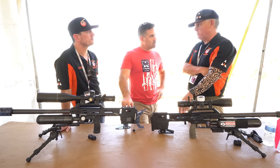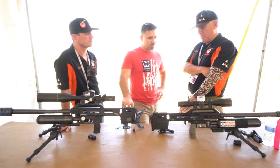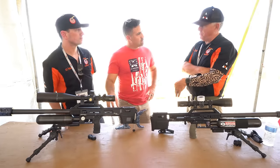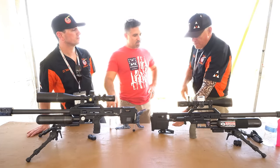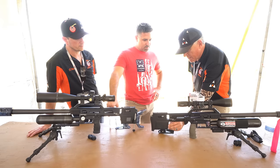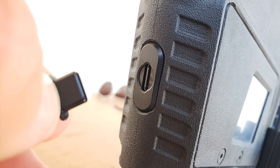It doesn't last as long as the Red Wolf. The Red Wolf lasts months. Okay. This one probably lasts, if you shoot it most of the day, 3 or 4 days, you're going to have to recharge the battery. The cool part is, unlike the Red Wolf where you have to take the battery out of the handle, this one just plugs in a USB-C port right here. You plug it in overnight, charges the battery up, you're good to go.